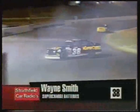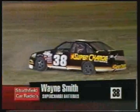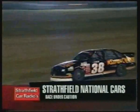And we've got some action. Wayne Smith, supercharged batteries. Wayne not having a great night tonight, is he? Well, Nathan said the car was bent earlier down in Primus Pit Lane. If it ain't bent before, it certainly is bent now. There's a difference between bending it and wadding it up in a ball. No doubt the team will have a lot of work to do between now and the next race, but the Statfield National cars are under caution here at Adelaide International Raceway.